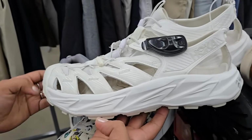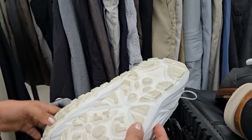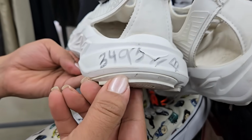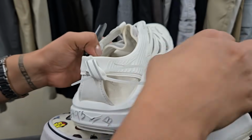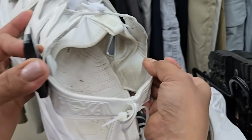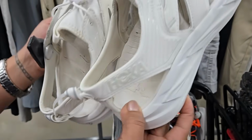This store had a lot of stuff I've never seen before. Here we have some Hoka sandals. All I've ever seen was sneakers by them. Then again, I don't sell this brand a whole lot, so I'm not too versed on what styles they make or how much is a good price to pay. So I would have run comps on these, but the condition wasn't that great, especially on the inside, so I didn't even bother.